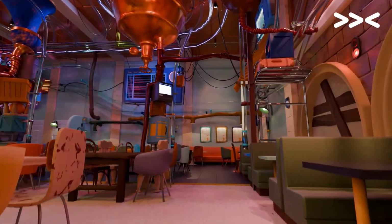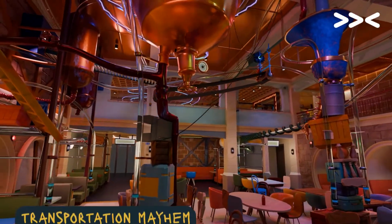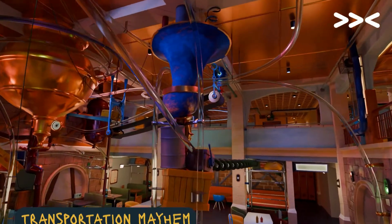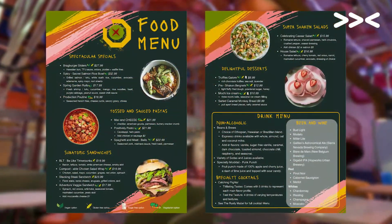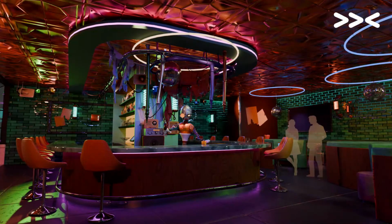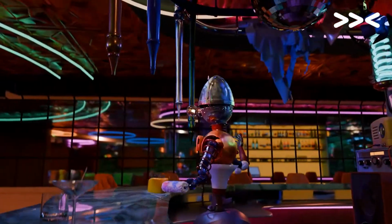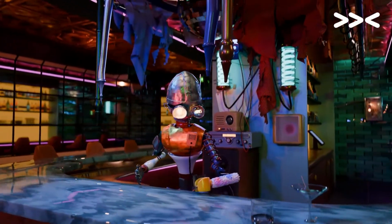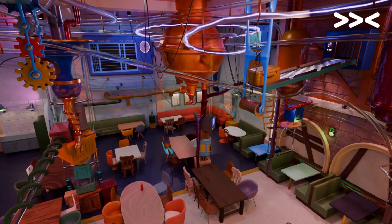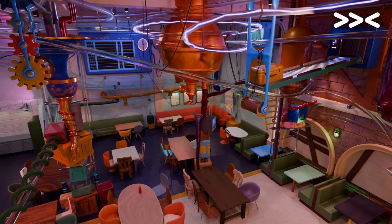After all the excitement, guests are sure to have worked up an appetite. And there's no better way to eat like the Tinkerpunks than at Transportation Mayhem, an imaginative restaurant where suspended pneumatic tubes deliver your favourite foods. Enjoy the eclectic energy of the Tinkerpunks test kitchen and watch your food zoom through tubes faster than the DC Metro trains. Adults are also invited to the Rusty Mabel, a chill lounge on the mezzanine level. Here, the resident robotic bartender, Mabel, serves up inventive cocktails with surprising flavours, textures, and temperatures. Whether enjoying a shaken salad or a Mama Mai Tai, visitors will leave Transportation Mayhem fueled up for more adventure.